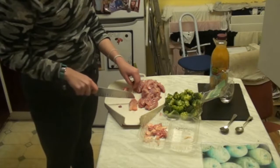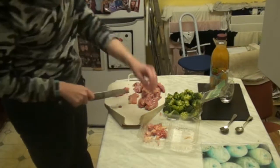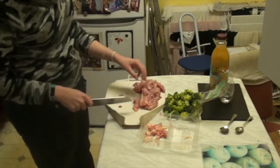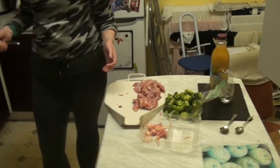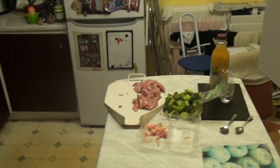Yeah, I get it. That's quite a global thing. That's why you have chefs, right? They do it all for you. Yeah, because the butchers can get it pre-sliced and pre-chunked chicken. Chunky chicken.